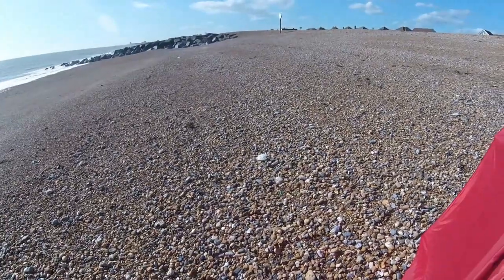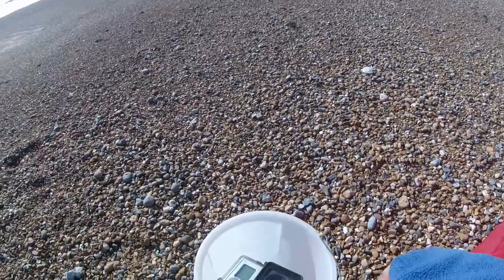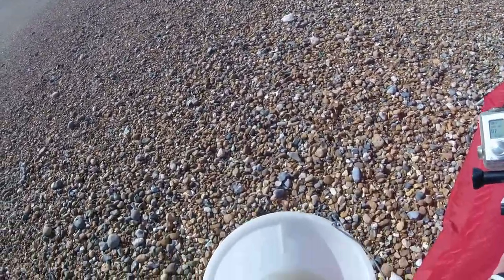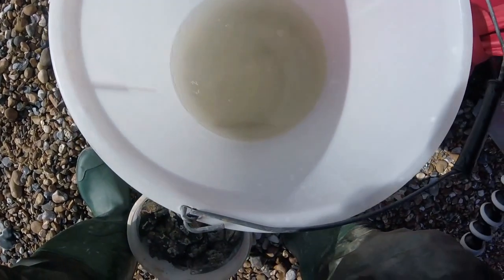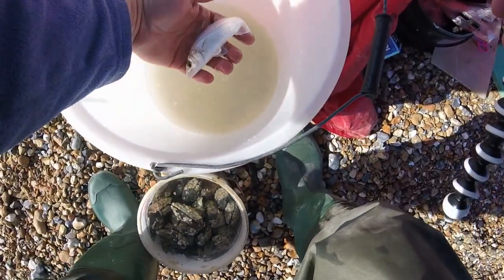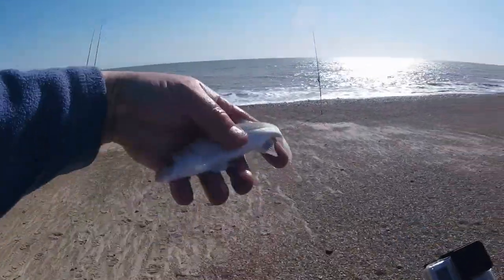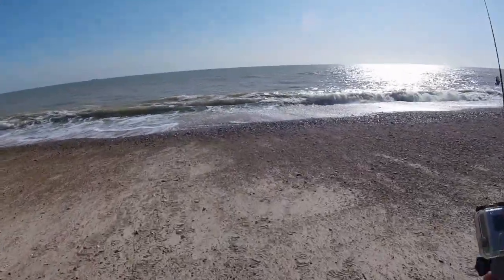The little bass I caught earlier, I popped in a bucket. Just clean my lens off. There we go. I put him in a bucket to revive, and he's just sitting down there. Look, there we are. Let's get him out. There he is. Let's get him back in the water. Only little. Said he was little, didn't I? Look. A fish is a fish, so they say.